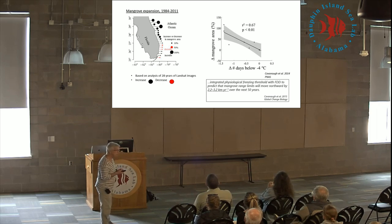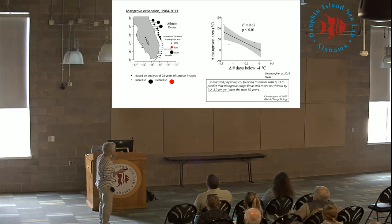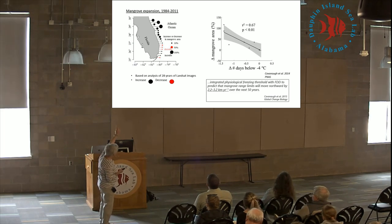My ex-post, who's now a professor at UCLA, did this gorgeous study, and he pulled together 28 years of Landsat images from 1984 to 2011. He modeled, put all those images together, and looked at the change in distribution of mangroves along the coast. What he found, here in this panel on the left, was that up to the north there was literally a 100% increase in mangroves. There were no mangroves in that area detectable in those early Landsat images, the '84 images.